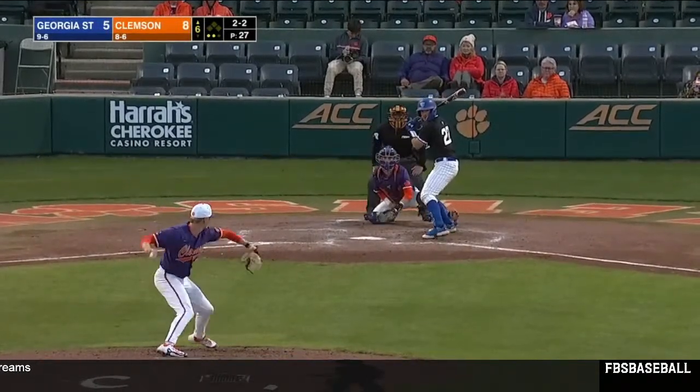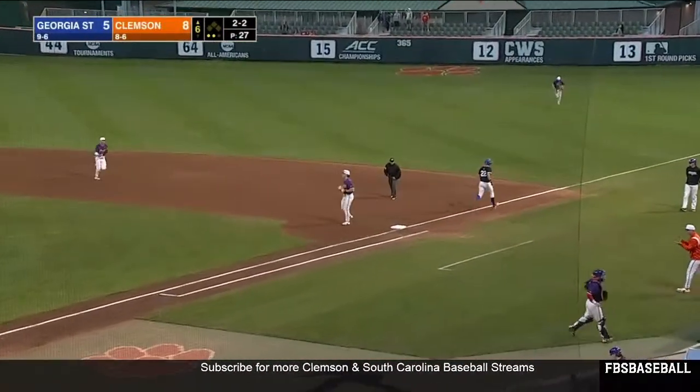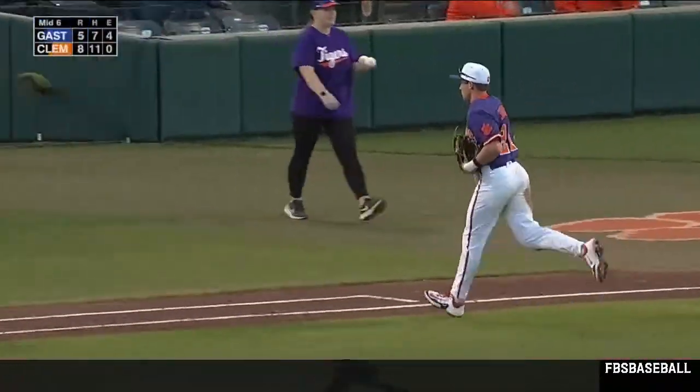Clayton trying to get the Panthers in order. Has the chance. Starbuck at third. Strong throw. Three up and three down in the Georgia State sixth inning. Tigers have an 8-5 lead.